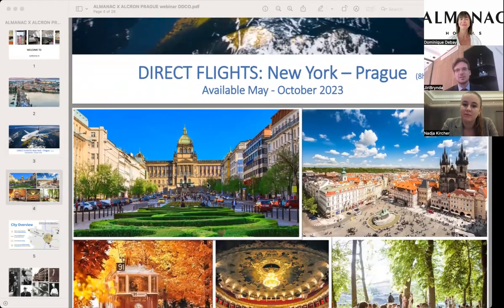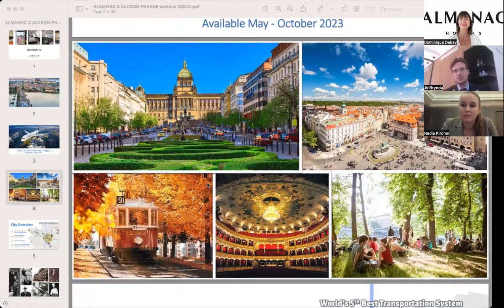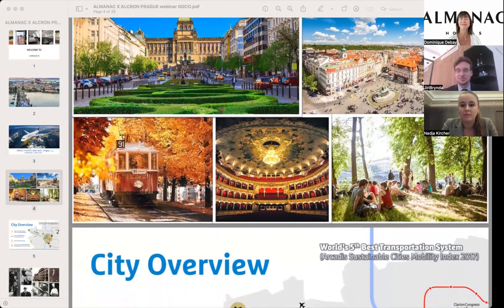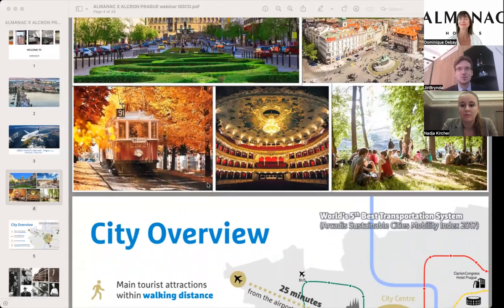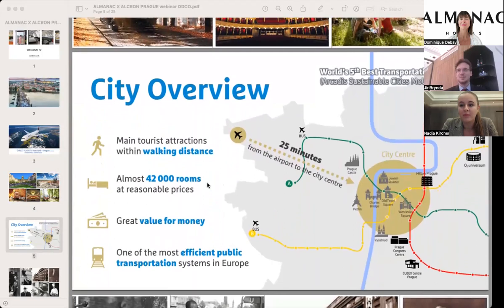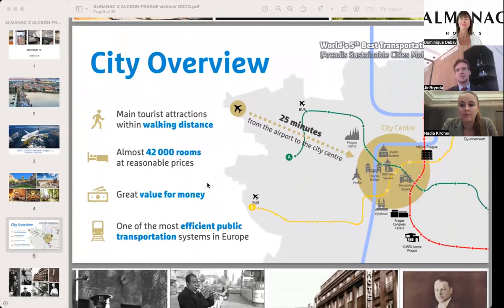The most important street you will see on the top of this picture, it's called Wenceslas Square. On the top of the Wenceslas Square, there is a National Museum. Next to the National Museum is State Opera. And what a coincidence, Almanac X Alcron Prague is located just here. Prague is a four-season destination. So in case you will choose December or summer period, you will be excited from the city.